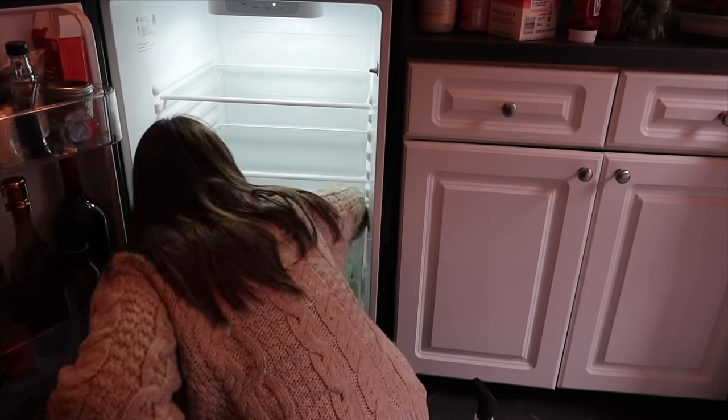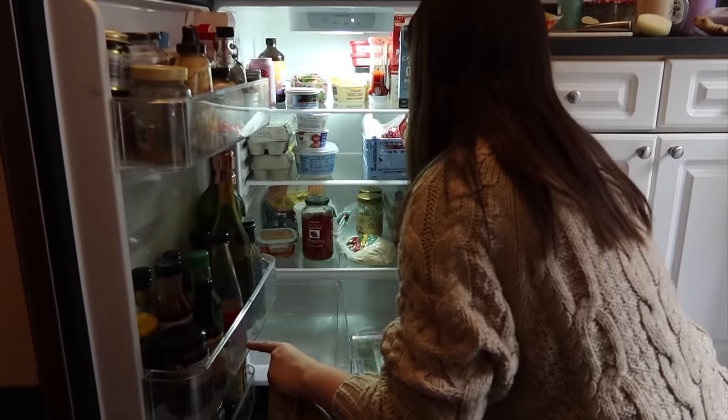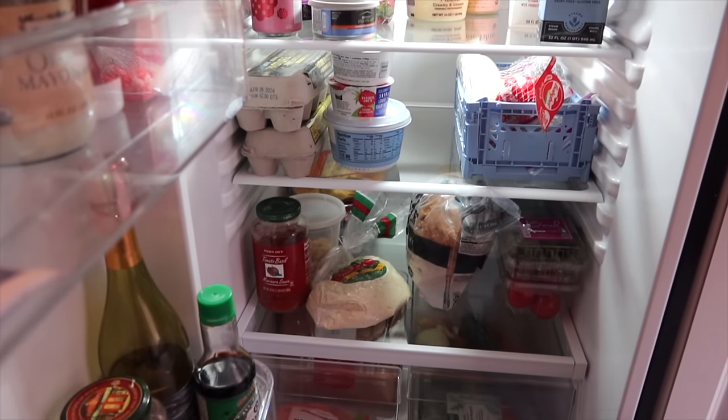All right, folks, back in this room. I absolutely crushed it with the fridge organization.